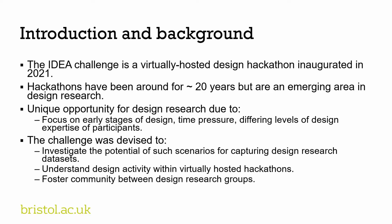The IDEA Challenge is a virtually hosted design hackathon which was inaugurated in 2021. And whilst hackathons have been around for around 20 years, these are an emerging area in design research. This is because they provide some unique opportunities for research in the design process. This includes that they cover early stages of design, there are significant time pressures in designing, and there are different and distinct levels of design expertise in different participants.